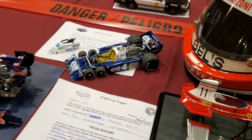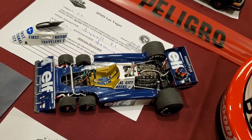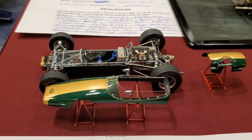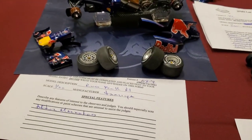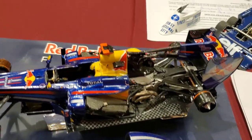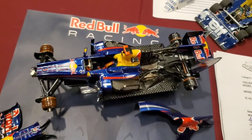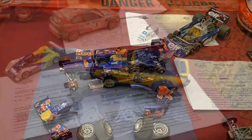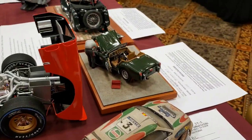391523. 391570. 391029. There's always so many. 391037.